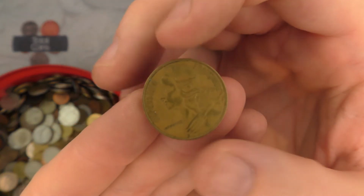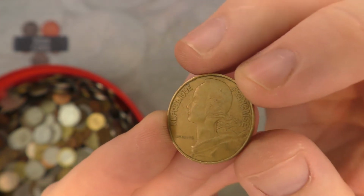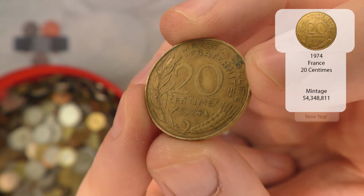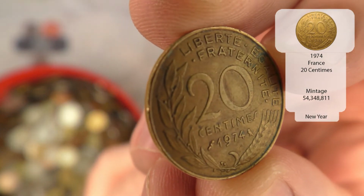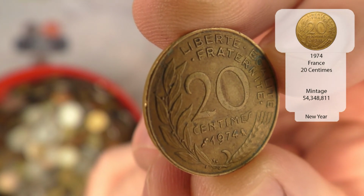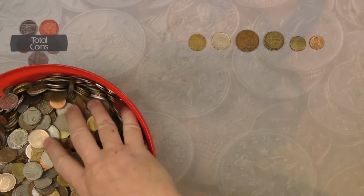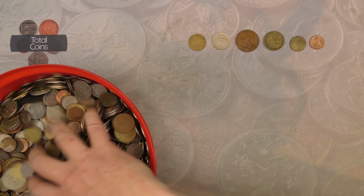Next up, we've got another French coin, and this one will be a 20 centimes, and it is from 1974. Very nice. Not sure whether that's one that we're missing or not. Yes, I know we've just gone through the albums, but my memory's not that good.